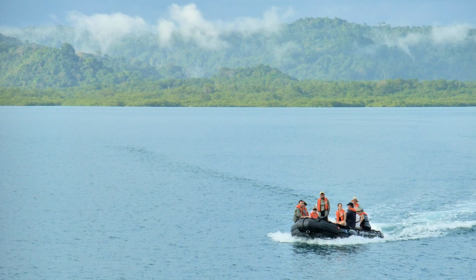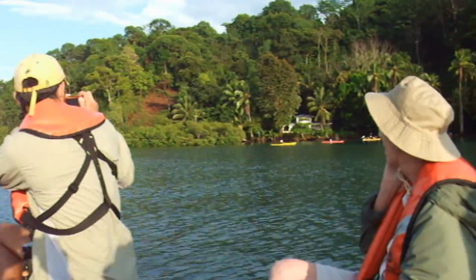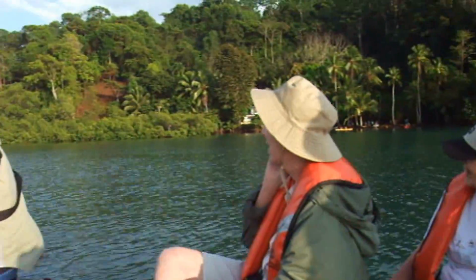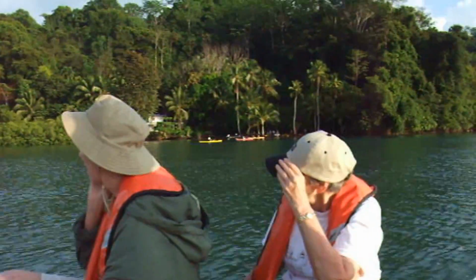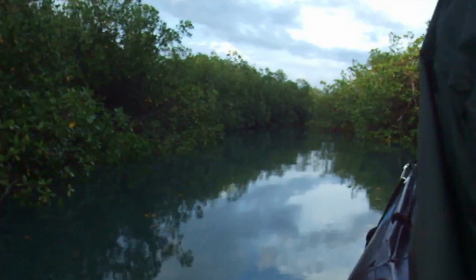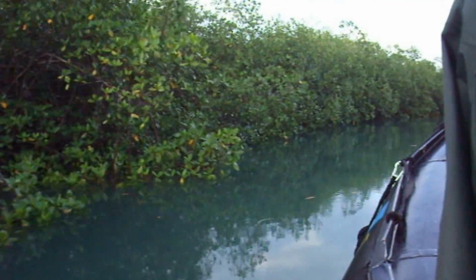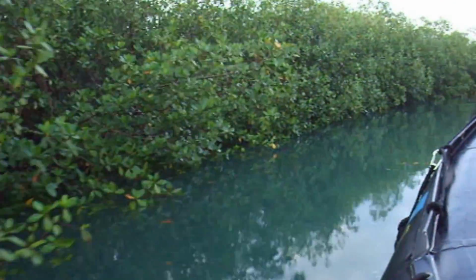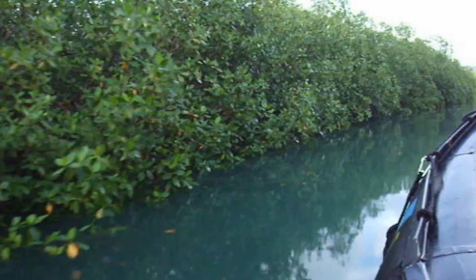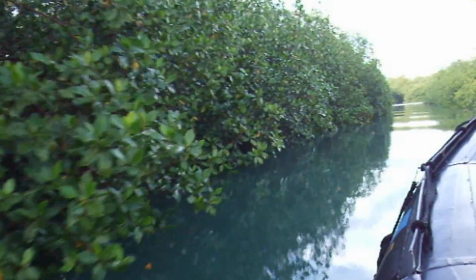A rain squall soaks the first group to go up Rio Esquinas. We pass the very wet returning kayakers as we head for the river. We move through a labyrinth of narrow passages. Rio Esquinas, or Corner River, is appropriately named since it's in the northeast corner of Golfo Dolce.